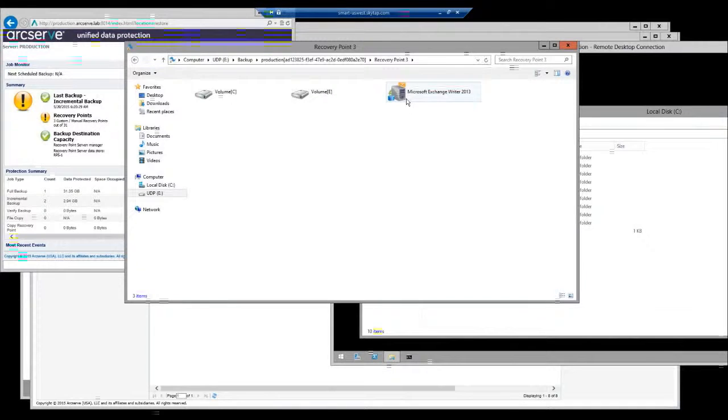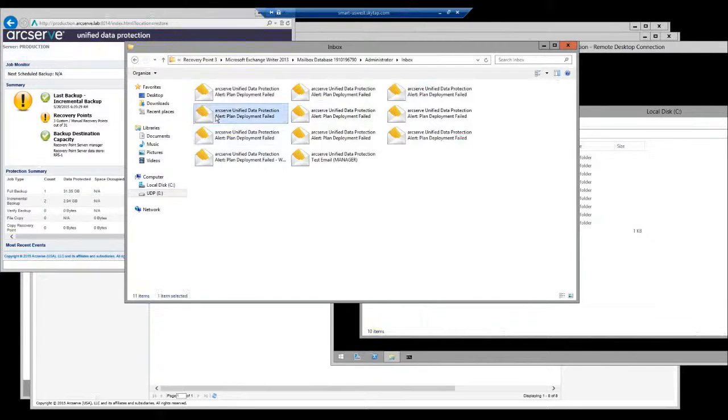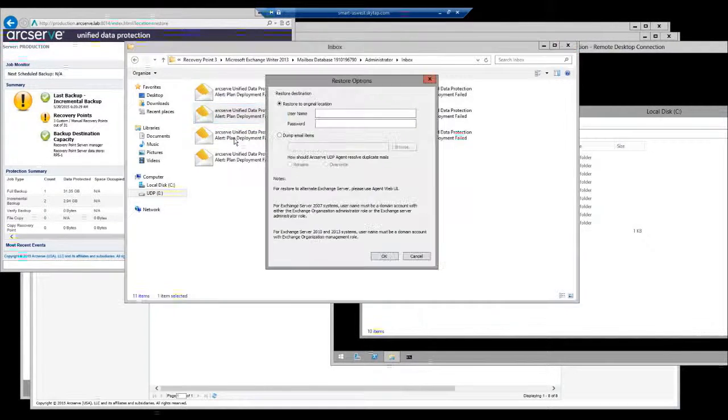And I can still drill in to the Exchange database as well as the C or E drive and actually do a restore right from any one of these levels, going right down to the mail. I'll go to the inbox, and there are some emails in there that you can restore or use the recovery wizard to restore to the original location. Notice it says here, if you want to restore to an alternate Exchange server, use the agent web UI, which is where it was before.